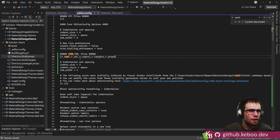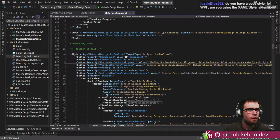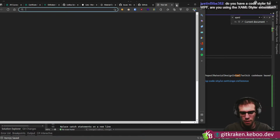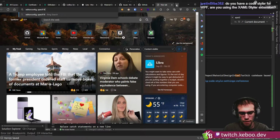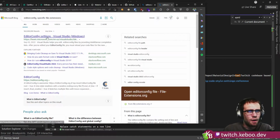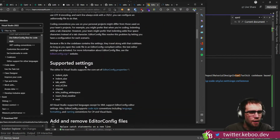Why did you not pick that up? Okay, I have messed up my language specifier here. Let's see. We might have to look this up real quick. Editor config by file extensions. Something like this. Something like this. One of you two is probably going to have what I need.